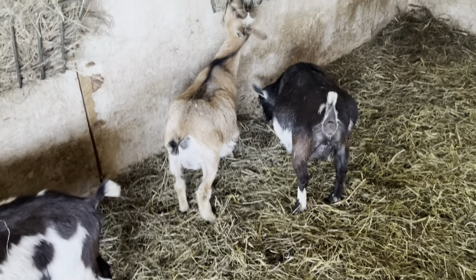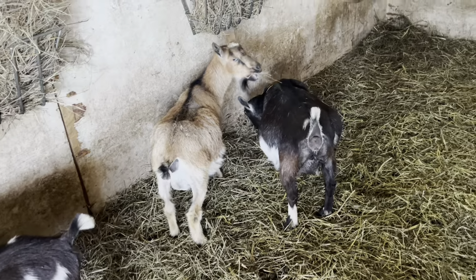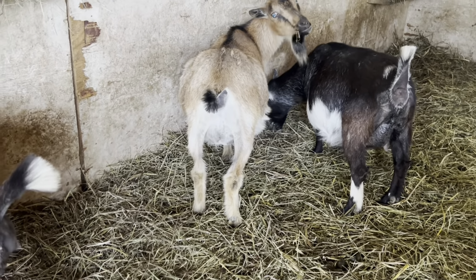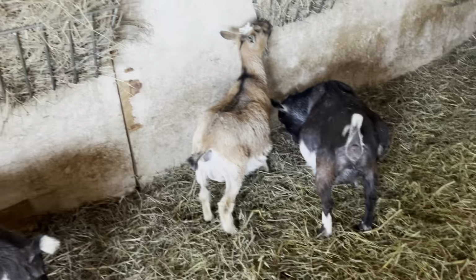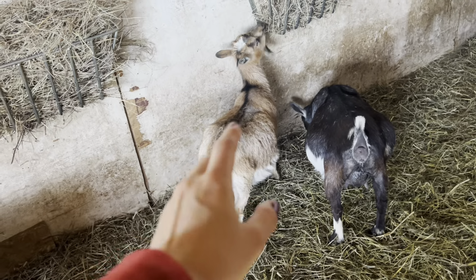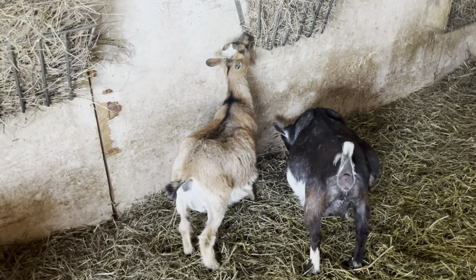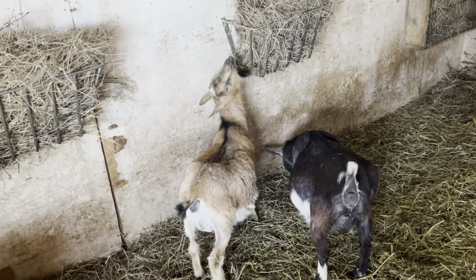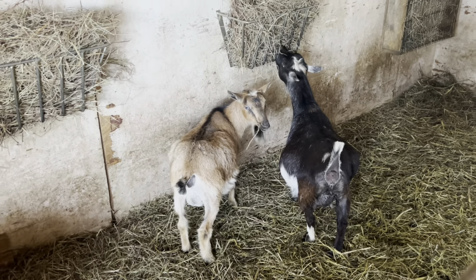And she has a cute little udder bump. I would try to get a better look, but she'll freak out and try to run away. Yeah, cute little udder. Her belly is pretty round. Again, she's more of a deep girl, so she doesn't really stick out too far. But since her first freshen was twins, I would bet it's twins again.